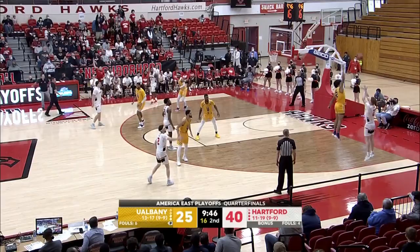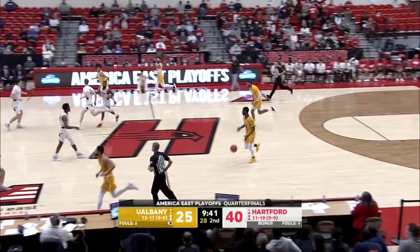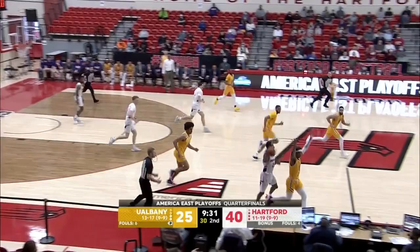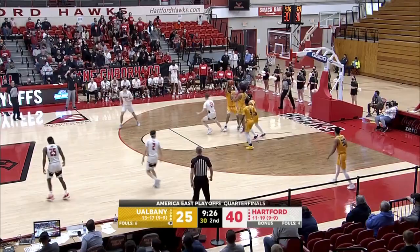Hobbs tries the 3. It's short. That was an ambitious shot in your first possession of the game. Here's Horton Jr. drives against Williams. Now Little tries the three. That is no good. Casey Carter runs it down. Now Mitchell tries the three. That's going to go in and out. Hartford continuing to live and die from three-point land.